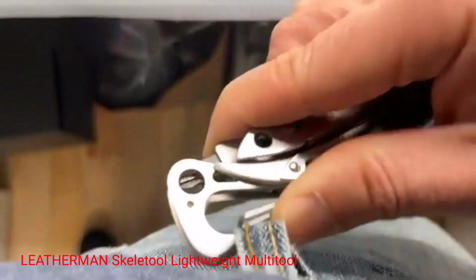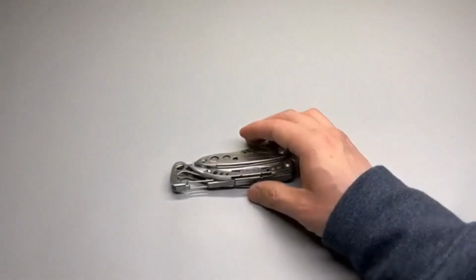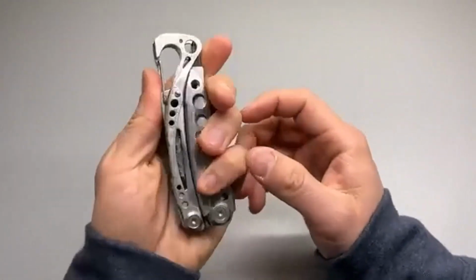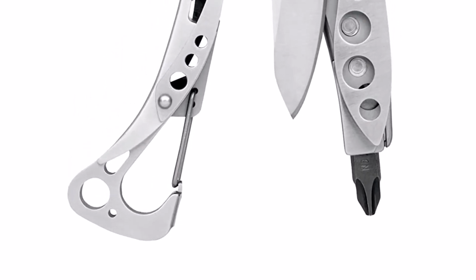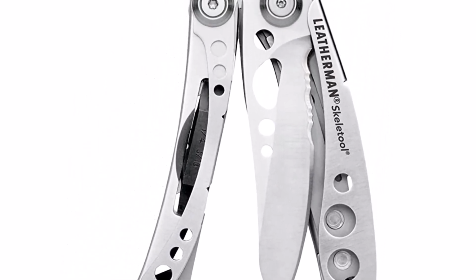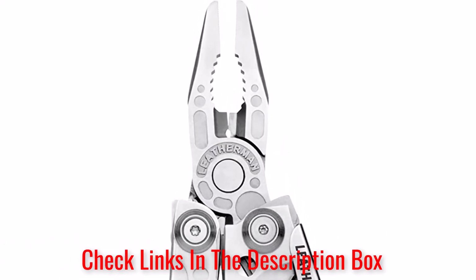This multi-tool is available in multiple colors and with or without a carrying pouch, allowing you to choose a product that's both functional and stylish. On top of this, the Leatherman Skeletool Lightweight Multi-Tool only requires one hand to open. What customers are saying? Many customers noted that this multi-tool was lightweight and versatile.